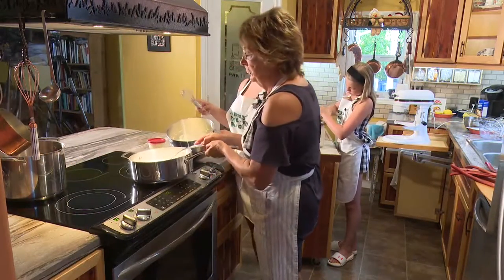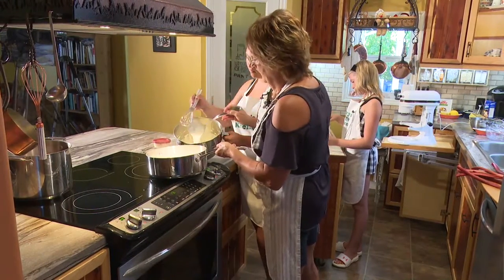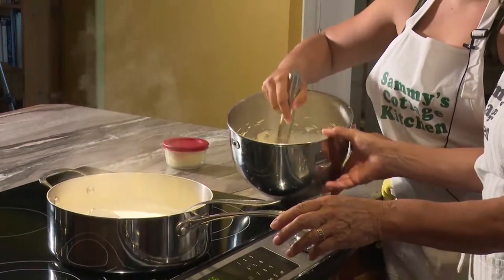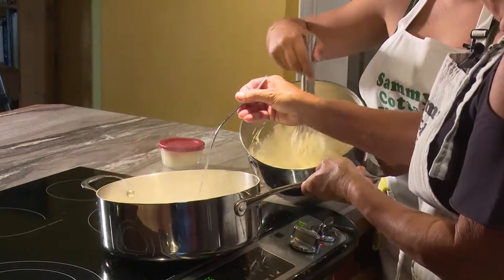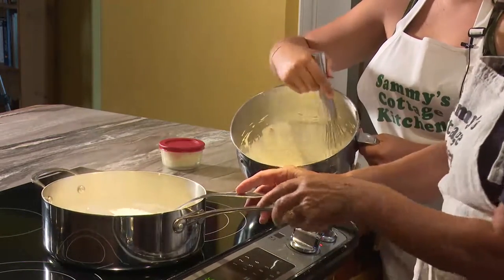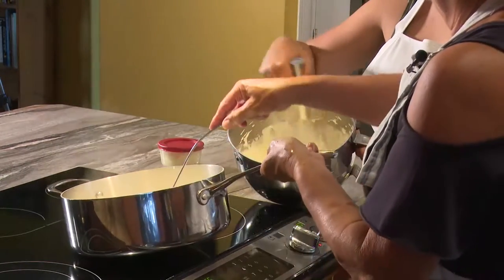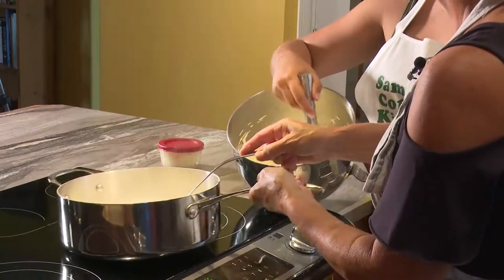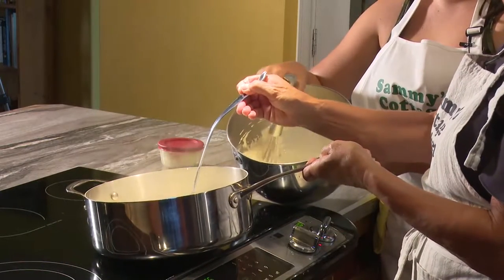So now, in order to keep the custard from curdling, this is called tempering. You put the heated milk, one scoop at a time, into the egg mixture. Maybe a little more. Now we're gonna do another scoop. If you don't do this, because of the amount of egg yolks that's in there, it will definitely curdle. And you don't want that to happen. And we do about four of these scoops, like this.